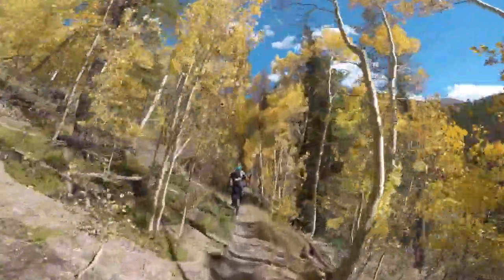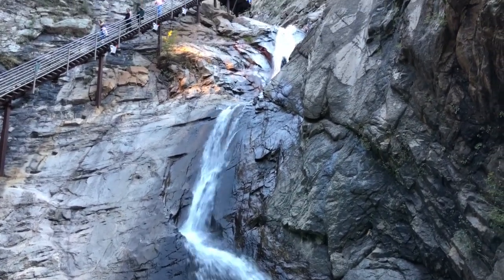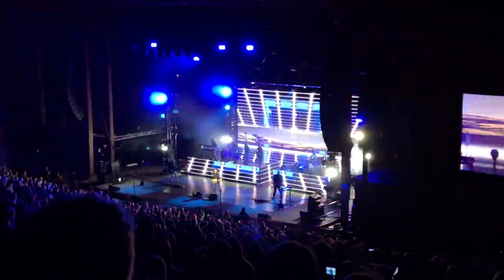All in one weekend in Colorado, we ride the Monarch Crest Trail, go to 7 Falls, and climb 224 of the steepest stairs we've ever seen. And don't forget to catch part 2 of this series, where we ride downhill bikes at Trestle and catch a Beck concert at Red Rocks.